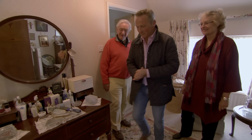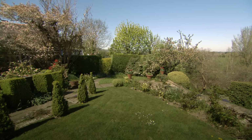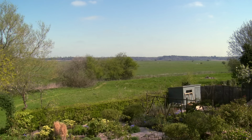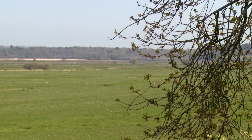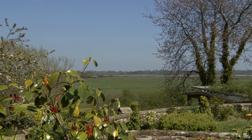Great. Our buyers have responded really well to this intriguing house. I know they like the terraced garden with its summer house, fruit and veg patch, as well as the wonderful views, but I'm now keen to see what they really think of the price. Just gorgeous out there. It's wonderful. It's just what I asked for.